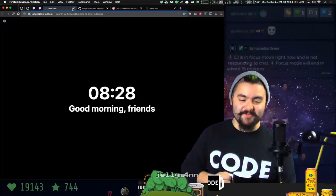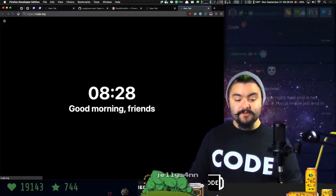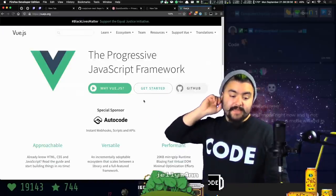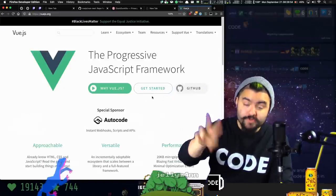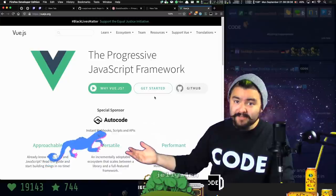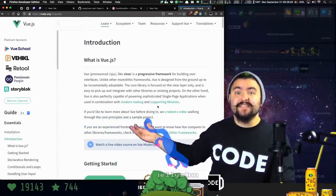All right, we're getting distracted. Let's talk about Vue. Right now, if you go to the Vue.js website, this is still technically the documentation for Vue.js 2, which is the older version. It's still completely relevant. A lot of people still use it. But Vue 3 is the new hotness.